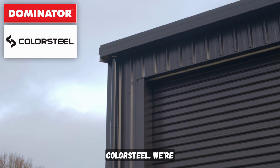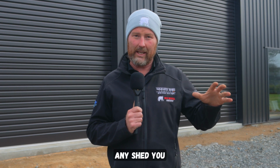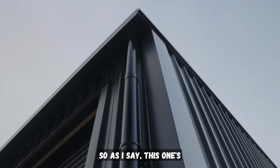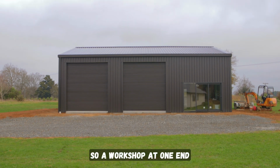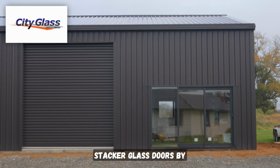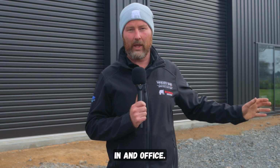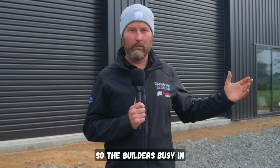Colour steel. We're going to have a walk around and we'll show you some of the details that you can expect on any shed you get from us. Just some of the cool features. So as I say, this one's got two big roller doors, so a workshop at one end, and then at the far end we've got a beautiful stack of glass doors by City Glass, and inside's got a bathroom going in and an office, so the builder's busy and working in there.